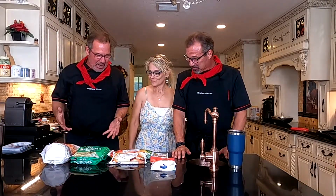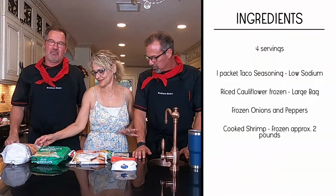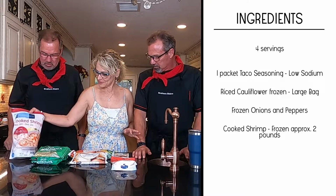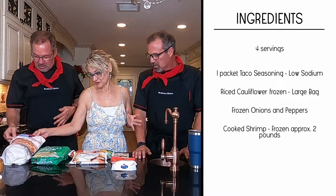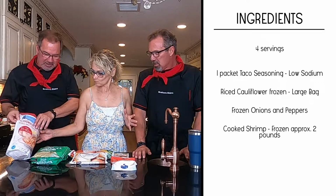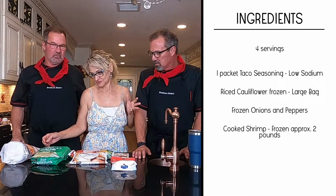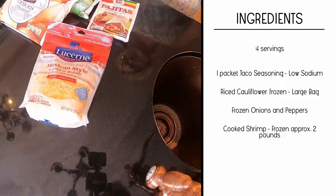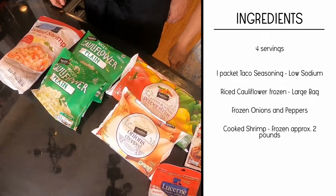Okay. What do we got here? We got the recipe. This is all stuff we pulled right out of the freezer. We didn't thaw anything. We got cooked shrimp. And it can be the big ones or the little ones, doesn't really matter. You just want a nice big one, shell off, tail on. Right, definitely shell off. If it has no tail, that's fine, or with tail is fine. Cauliflower rice, 2 bags. And then chopped onions.